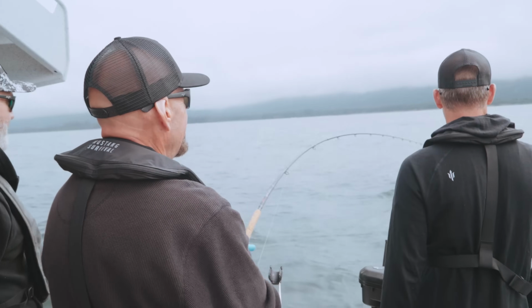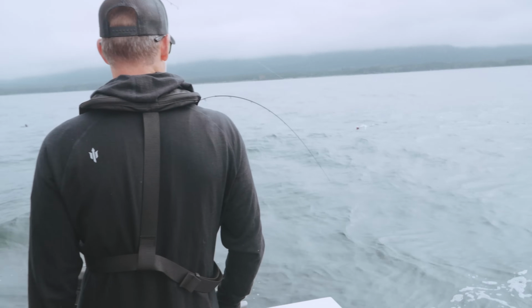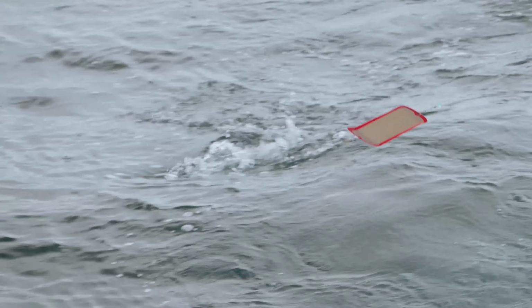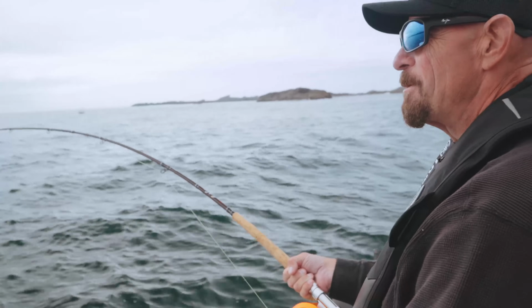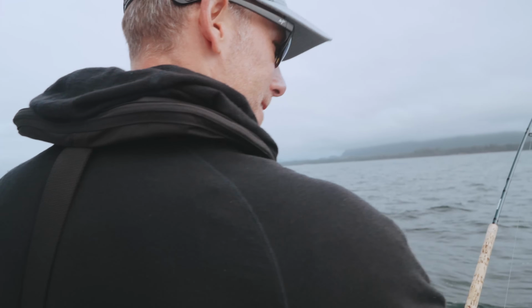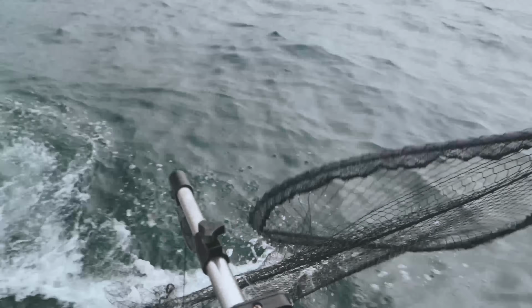Flashes over there and the fish are. Oh, nice. Acrobatic fish. Rob, control your fish, would you? Strong, eh? Certainly is when we're doing 5.7 miles an hour. I'm doing 2. In the bag. Nice job. Nice fish.